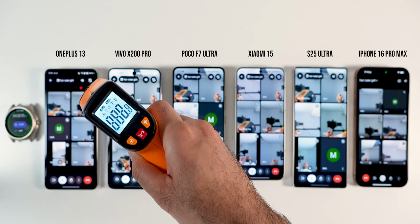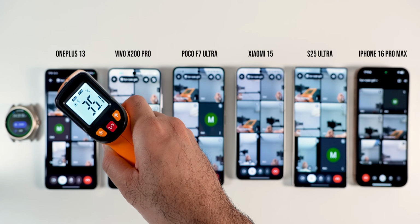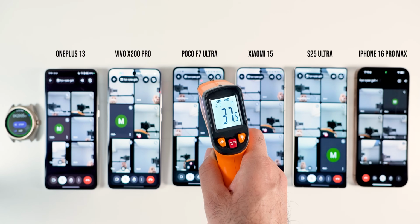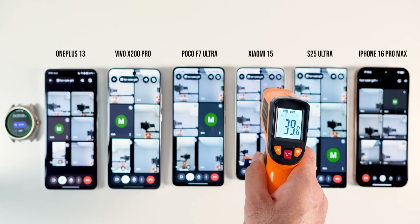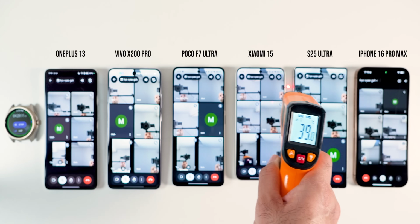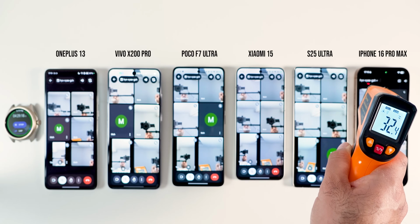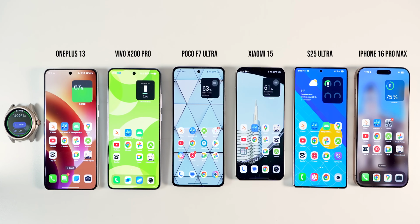By the end of the test, the OnePlus was at 35 degrees Celsius, the Vivo was 1 degree hotter than that, Poco was 2 degrees hotter than the OnePlus, Xiaomi 15 was 4 degrees hotter than the OnePlus, Galaxy S25 Ultra was the same temperature as the OnePlus, and the iPhone was 3 degrees cooler. Right now, the iPhone is leading the pack with 75%, Vivo is at 72%, and OnePlus is at 67%. Other phones are at the lower 60% level.